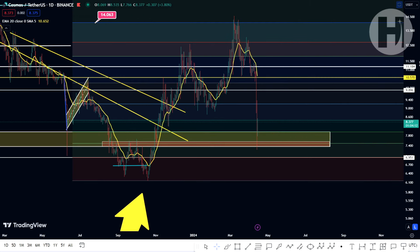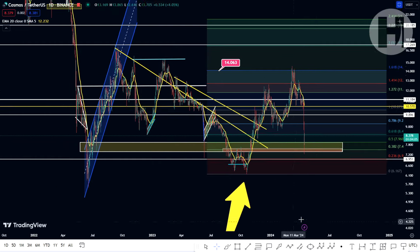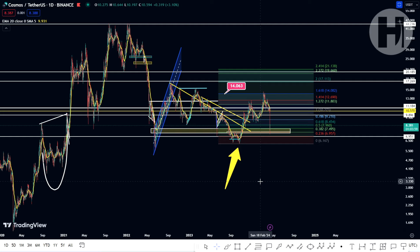That was a really good buying opportunity for anyone. And if you got in, roughly you would have been up around 10%. So that's why it's important to set up buy limit orders in advance. Now let's switch over to the weekly chart.